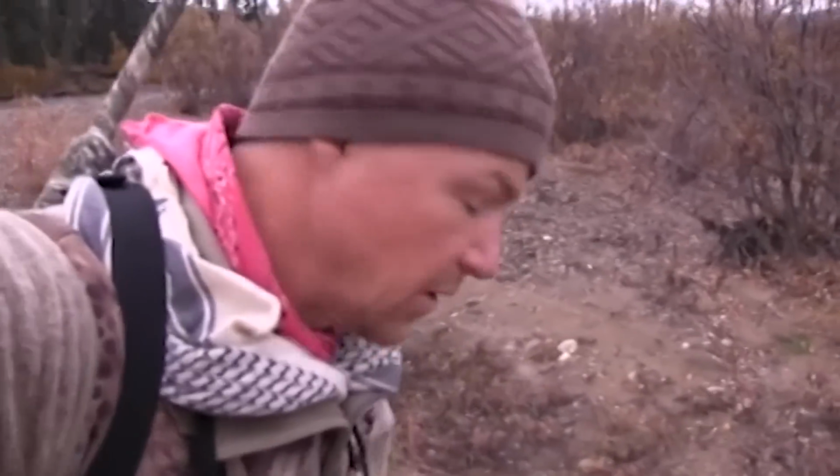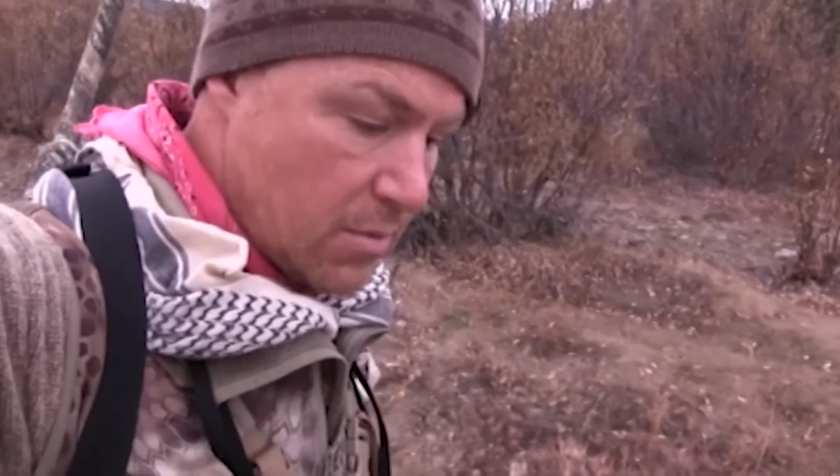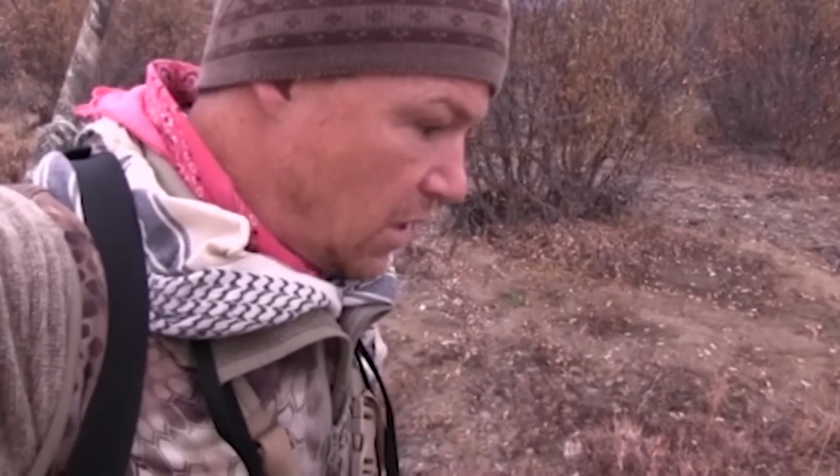This is the first camp that I've found of the group that I'm following behind, just to see what sort of impact they leave behind. Hopefully try to find their kill sites. But as far as I could tell, this is the first camp, and they floated probably 4 or 5 miles from the drop zone. And so far so good. We'll see what they leave behind.